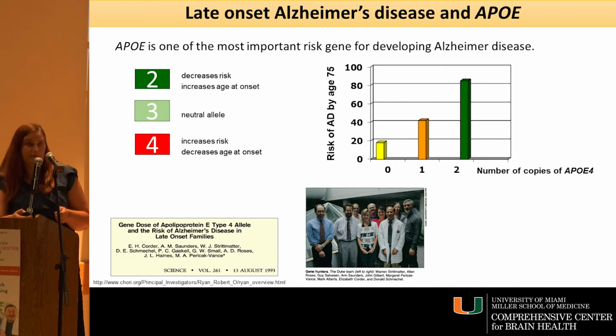So APOE is the strongest risk gene for developing Alzheimer's disease, and we've known about this gene for a long time. It was identified in 1993 by my current boss here, Dr. Pericak-Vance. She's the director of our institute in Miami. And even though we've known about this gene for the longest time, we still don't really know what it does, which is unfortunate, but we're starting to understand how it plays a role in Alzheimer's disease and how we can influence it with gene therapy to see whether we could potentially fix it.